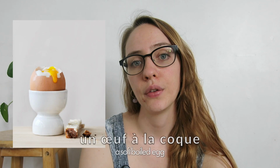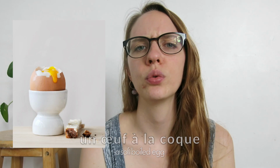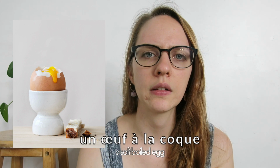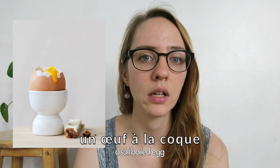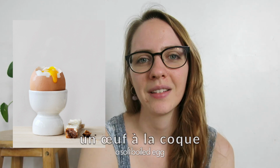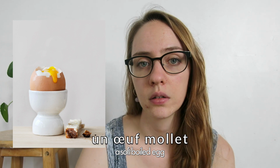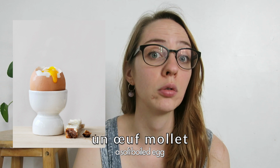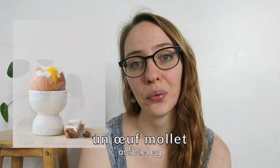Then you have un œuf à la coque. So it's really similar to un œuf mollet, but I think un œuf à la coque is a little bit less cooked. So the white is still runny and the yellow, the yolk, is raw in œuf à la coque. And œuf mollet, the white part is cooked and the yolk is still runny, so it's a little bit more cooked. So un œuf à la coque et un œuf mollet.